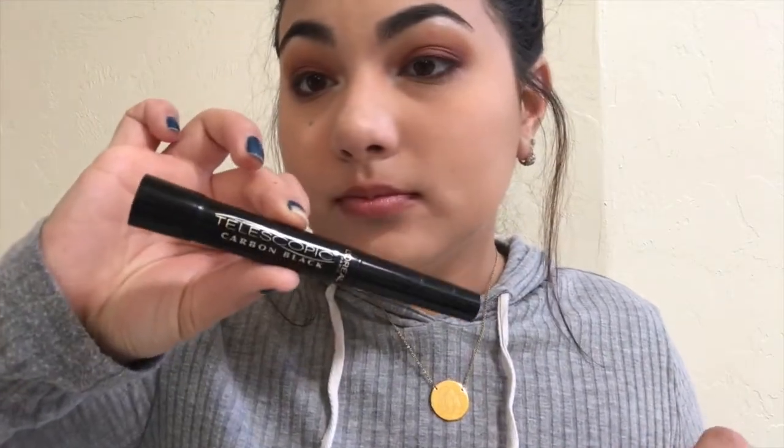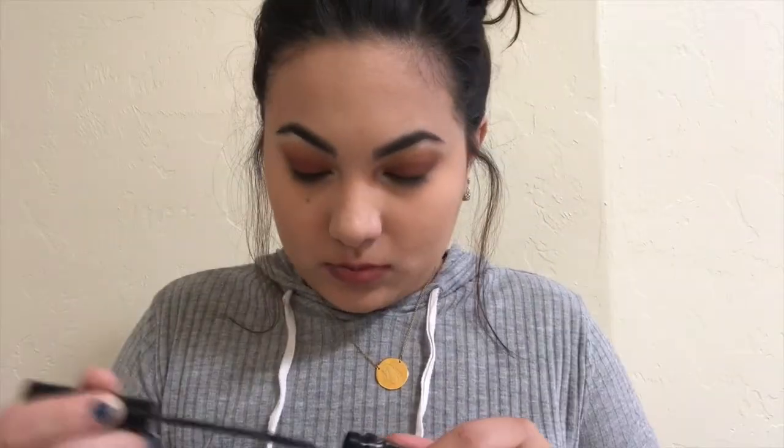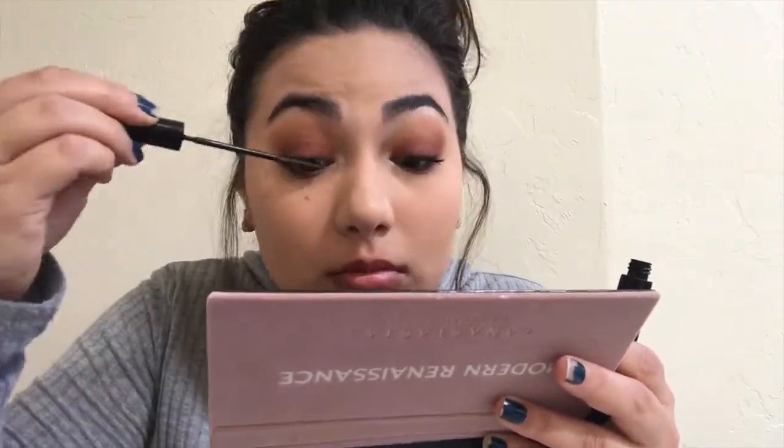Next, I'm going to take the L'Oreal Telescopic Mascara in black. Sorry, I am so close to the camera. I'm looking at my mirror to try and apply the lashes. This mascara gives you such great length with your lashes. I love the small applicator. I figured using the mirror in the Modern Renaissance palette is a lot easier.